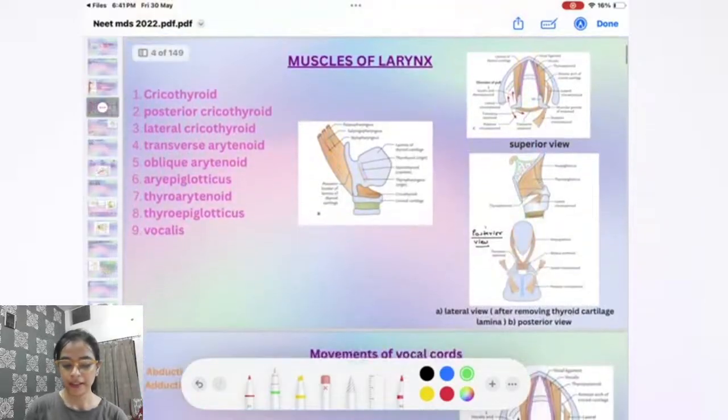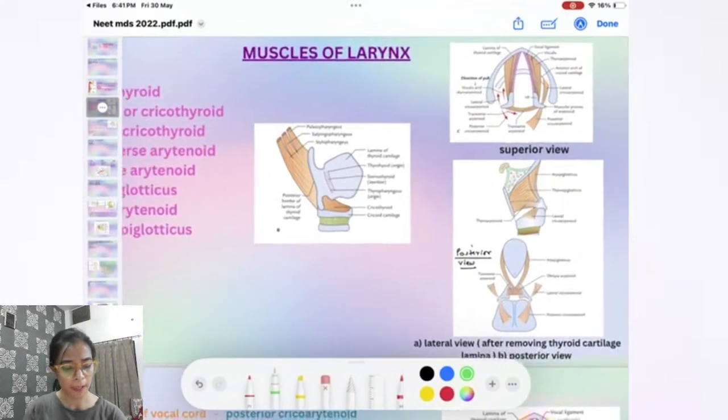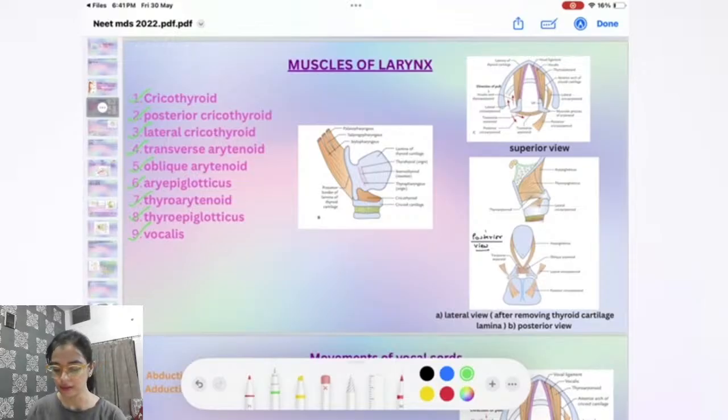Now, let us see the muscles of the larynx. First, we will go through the names so that we once know all the muscles of the larynx. The first is the cricothyroid muscle. Second is the posterior cricoarytenoid muscle. Third is the lateral cricoarytenoid muscle. Fourth is the transverse arytenoid, oblique arytenoid, epiglotticus, thyroarytenoid, and thyroepiglotticus, and last is the vocalis. Now we'll view all the muscles one by one in the diagram.